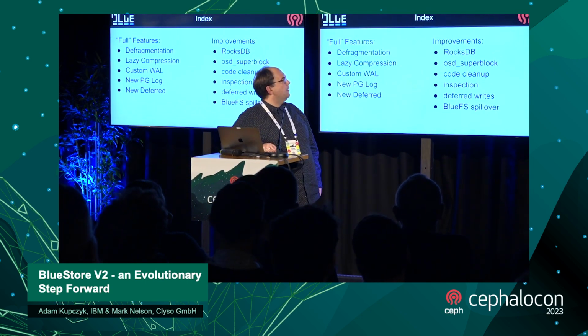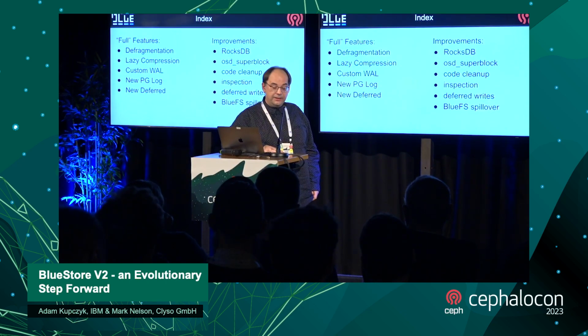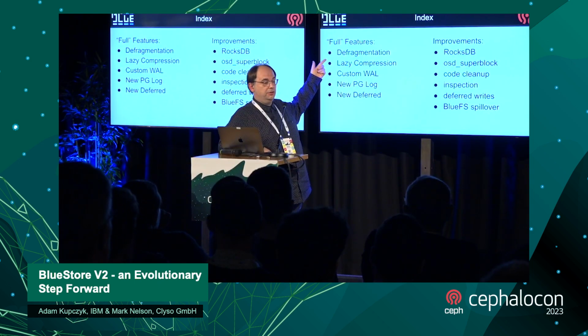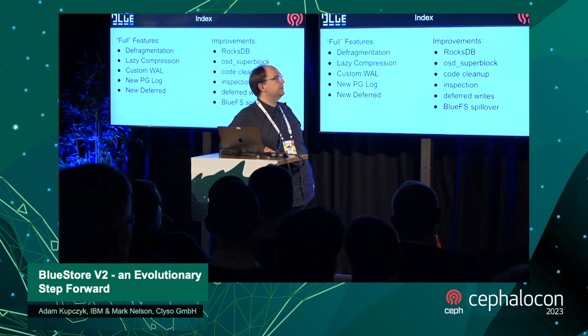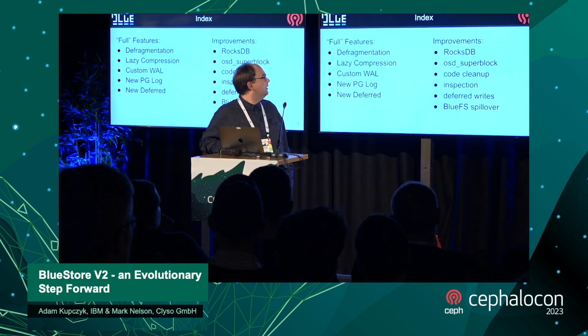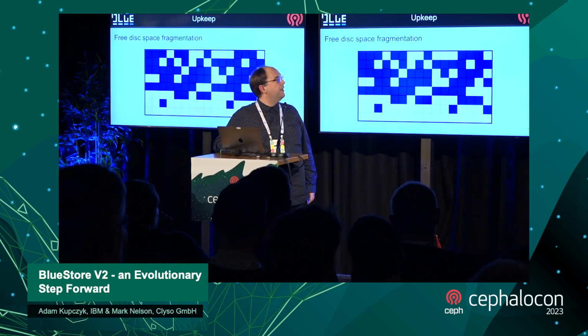So why is that important? At least it's important for me, because now I feel like I can have more time to add new features to BlueStore. There are full features, large portions of code that will give a huge quality attributes boost. And improvements are things that you can do on the side, that are more or less required anyway, but it's a secondary thing and usually easier. Yeah, I know. That's a nice one. It doesn't represent anything, just an eye catcher.